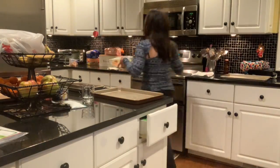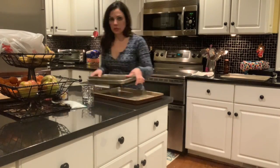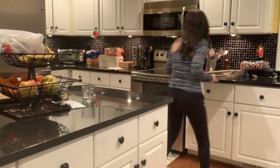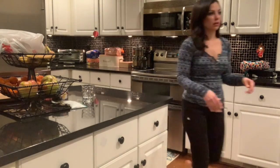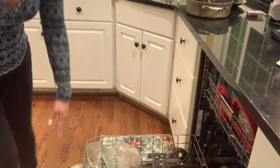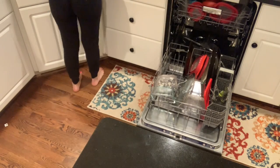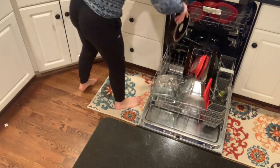These little plastic covers I get from the dollar store. They're really easy to use. They look like little mini shower caps, and you just place them over the bowl and put them in the fridge, and it's really easy to heat up leftovers and just keep things in their original containers instead of having to move everything into storage containers.